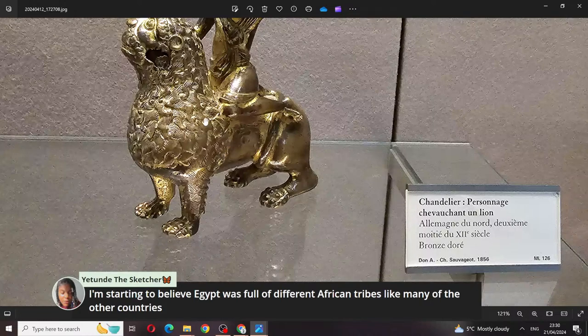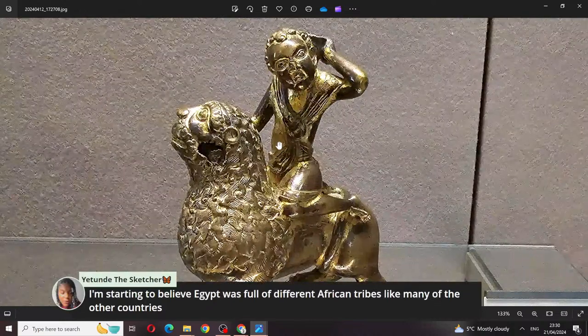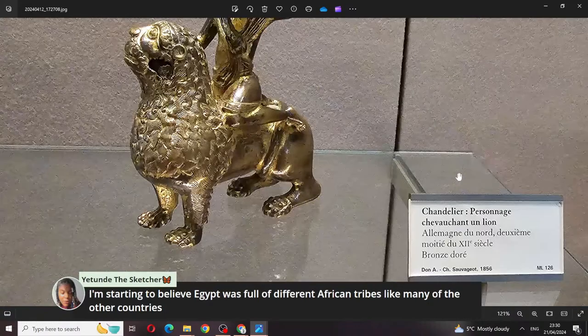It says, so on that basis, can we assume that this is actually an African? Chandelier, personnage, chevaux, un lion. What do you think of my French accent, by the way?